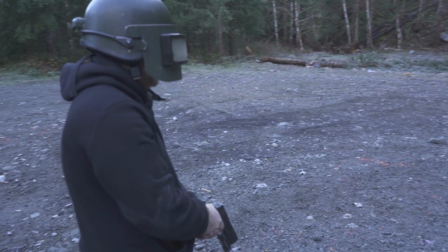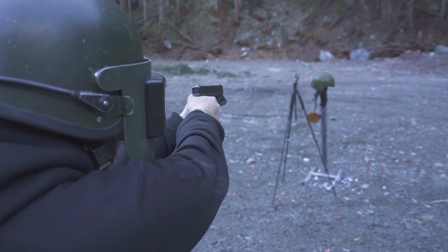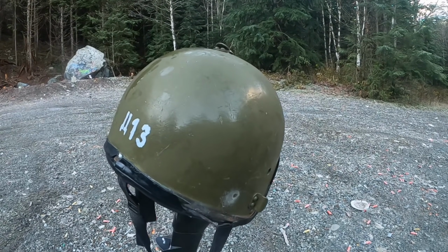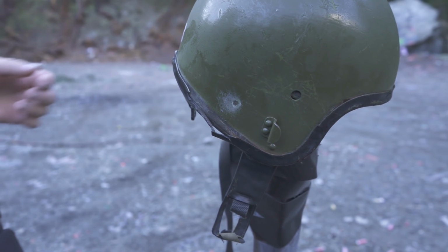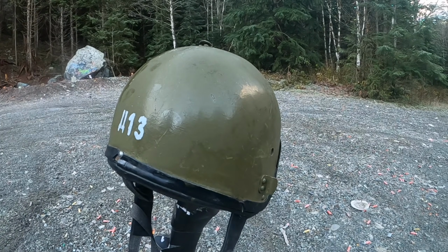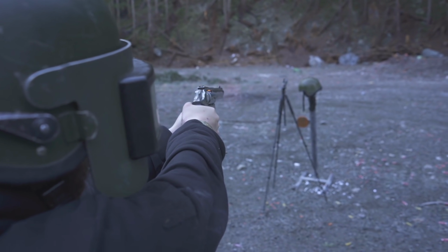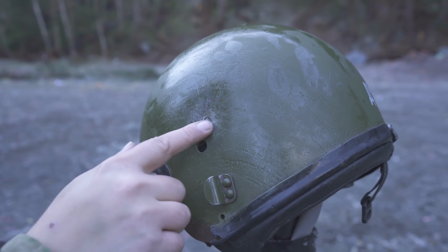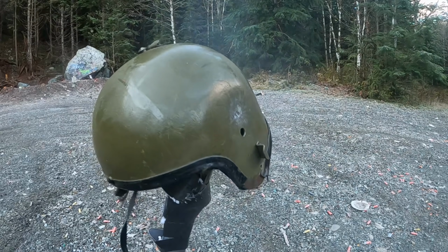Let's test the helmet. Starting with 9mm of a Glock 17. Yeah, that's no surprise. I could empty the mag on this helmet and the result would still be the same. No deformation, no penetration, and no weirdness to show in the slow motion either, just bits of flying ice. Moving on to .357. That was a pretty heavy impact, but the story is still the same. No deformation, no penetration, and so far, no dangerous ricochets like from the K6 test.